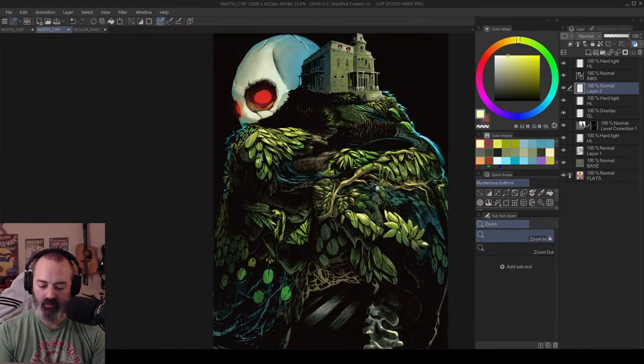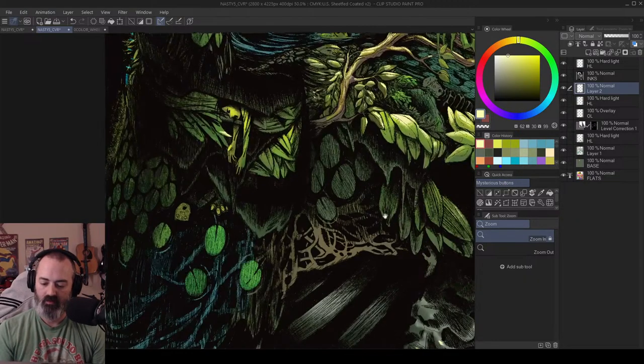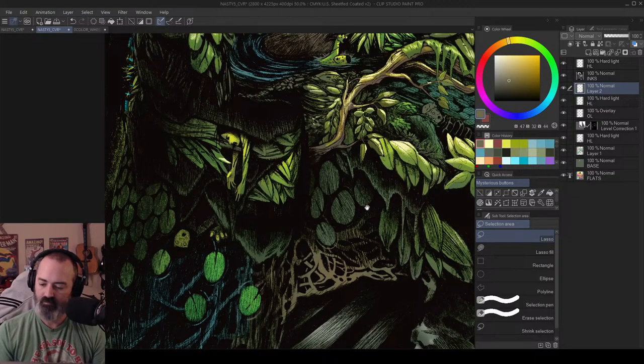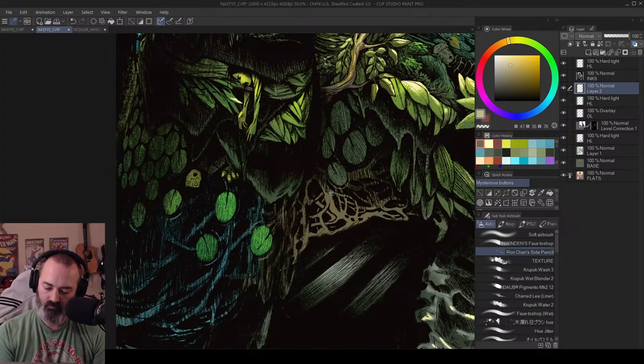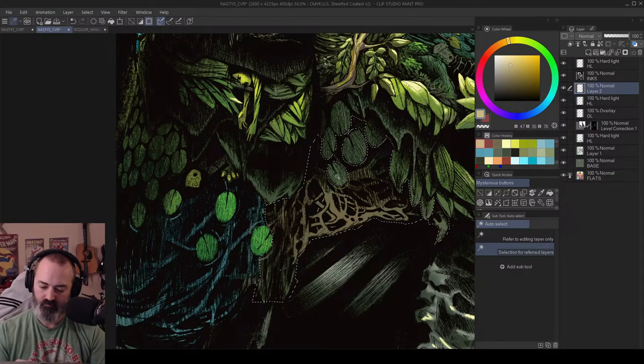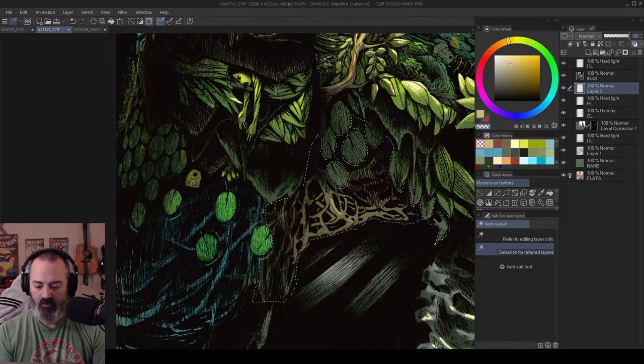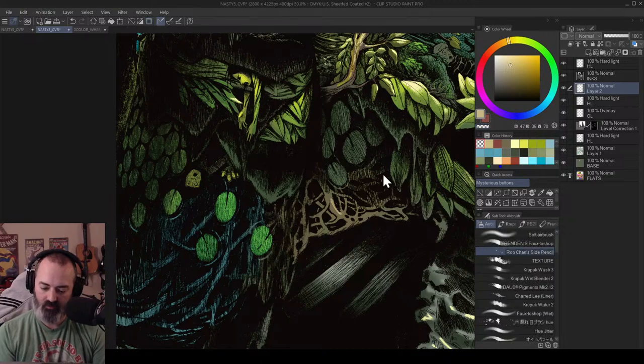This is pretty wicked, I gotta say. Pretty wicked. I dig it. And again, we're on the underside of this thing, so I'm not using really intense bright highlights here. Just a little bit lighter than what's there.